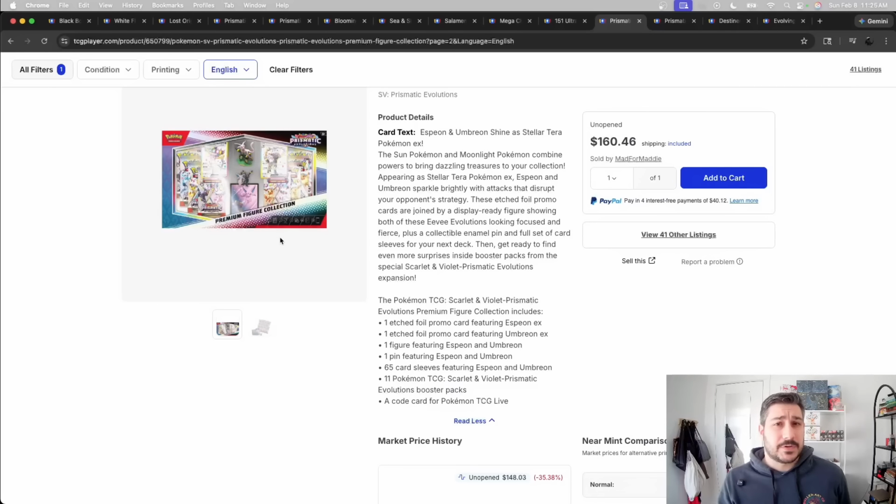There's an excellent opportunity here. I don't care if this is a regurgitated one. Go and pick this up. Do it now. Don't pay the Ascended Heroes prices. Go buy this instead. Thank me later.